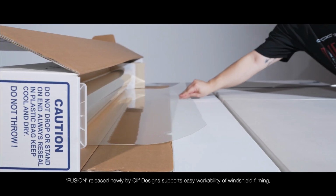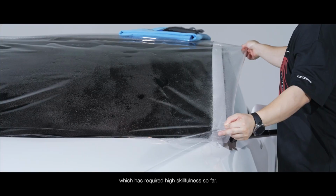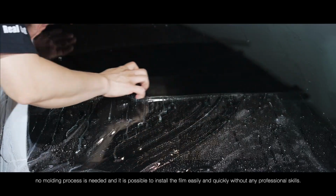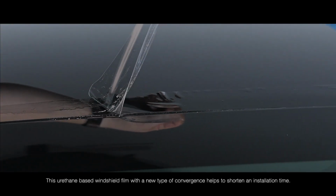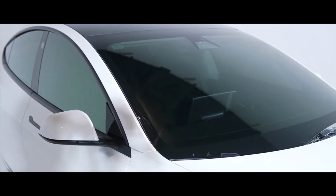Fusion, newly released by Clif Designs, supports easy workability of windshield filming, which has required high skillfulness so far. In addition, since its film material is TPU, no molding process is needed, and it's possible to install the film easily and quickly without any professional skills. This urethane-based windshield film with a new type of convergence helps to shorten an installation time.